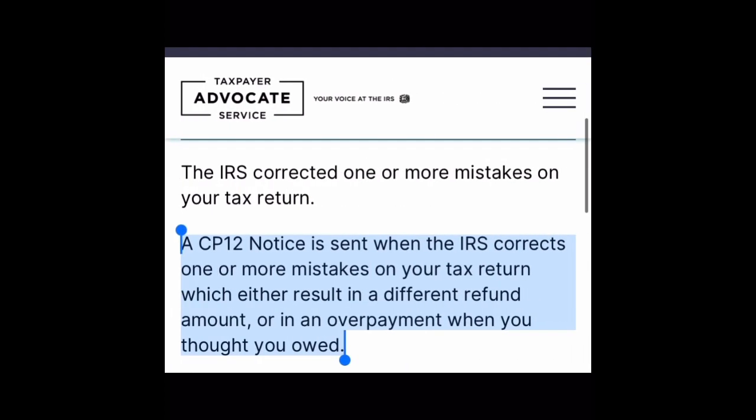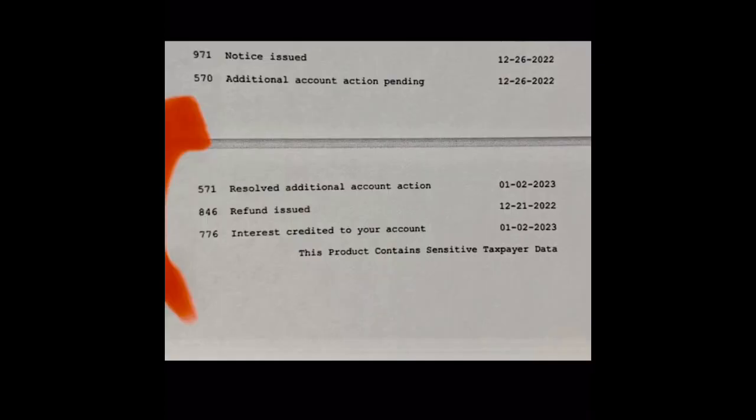Now, CP12 notice is sent when the IRS corrects one or more mistakes on your tax return, which either results in a different refund amount or in an overpayment. Next direct deposit date shared is December 21st, 2022, right before Christmas. Hopefully, many of you receive your tax refund before Christmas. I am praying you get that money before the holidays, okay?